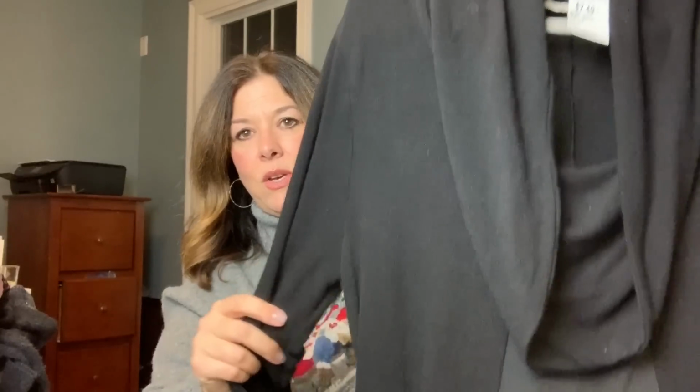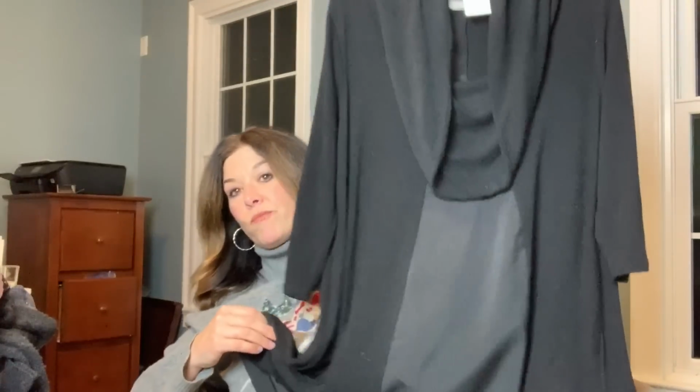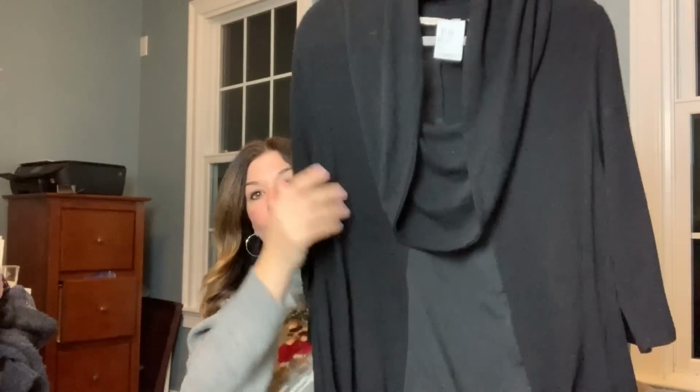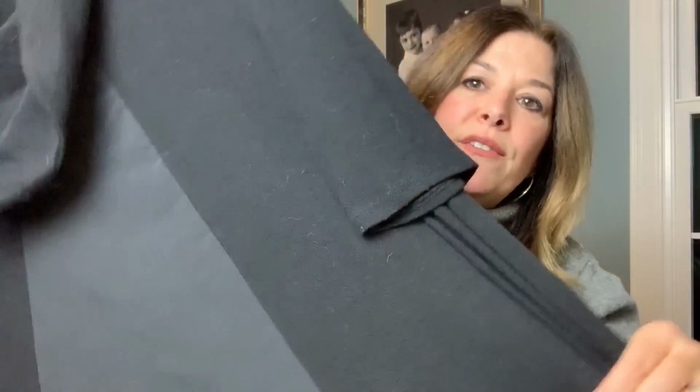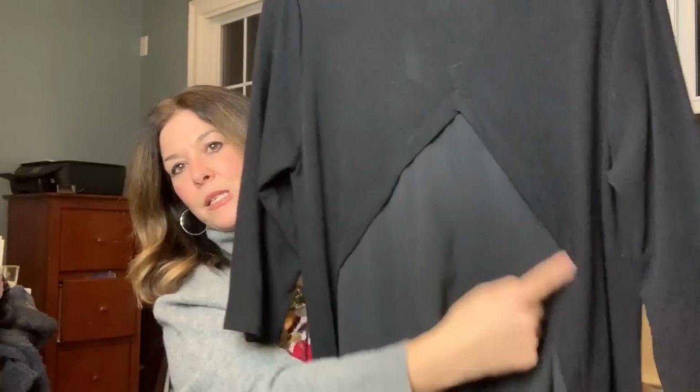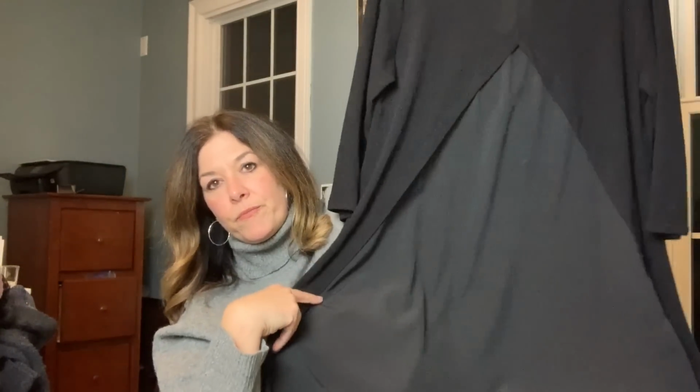This is really pretty. It's an extra large. I got this on Monday. It is a Soft Surroundings tunic. And it's got this really nice cowl neck. And if I come up close, you can see it's knit fabric and it A-lines out, but then this in the middle here is just a nylon. Really, really pretty. And it's got a split V in the back. And again, Soft Surroundings, extra large, and $3.75.